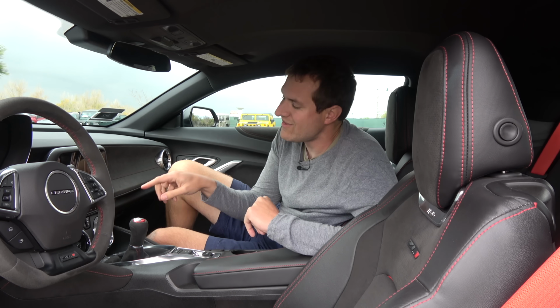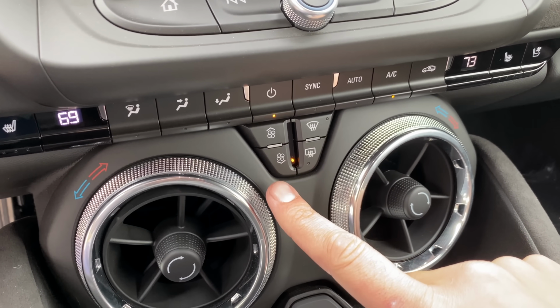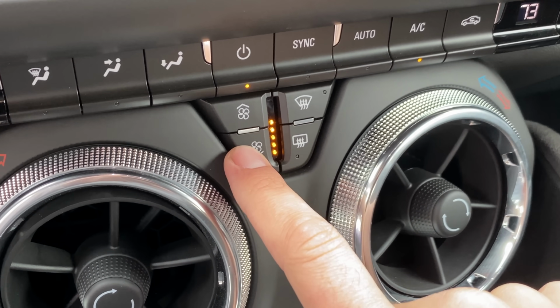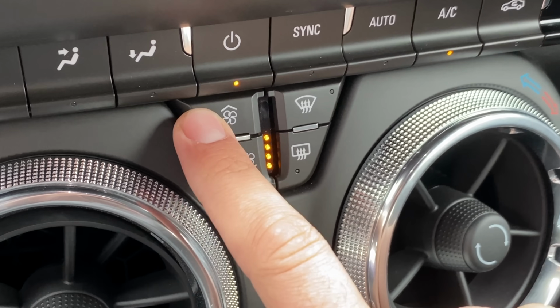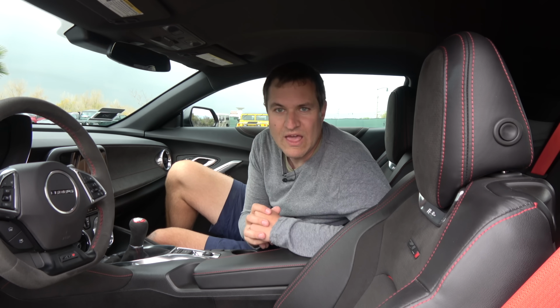You have two little buttons in the center. You can press it up or down. Pretty standard. The weird thing is how it's displayed with these tiny little orange dots in this very small screen right in the middle of the center control stack whenever you adjust the fan speed. Strange, but that's how they've done it.